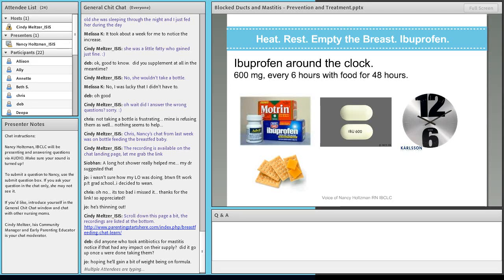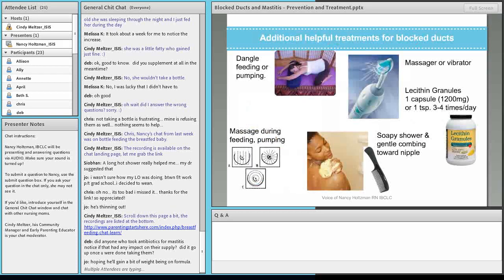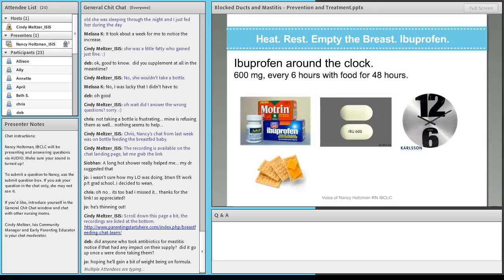Okay. Oh, and the clock is a nice reminder. 12-6, 12-6, for example, 12 midnight, 6 a.m., 12 noon, 6 p.m. Whatever schedule you're on, could be 2-8, 2-8, but really take it around the clock. Another way to think about it is breakfast, lunch, dinner, bedtime with food.